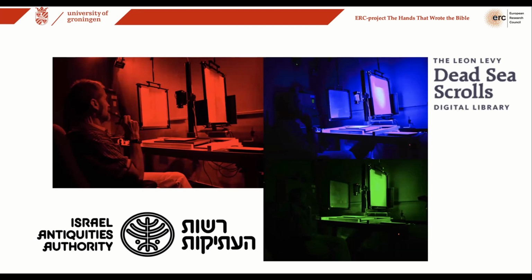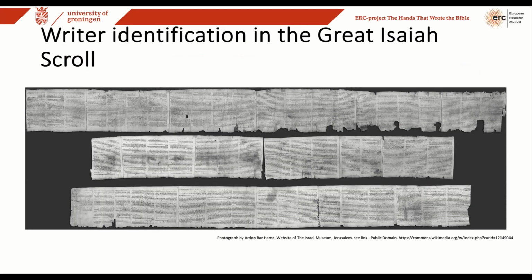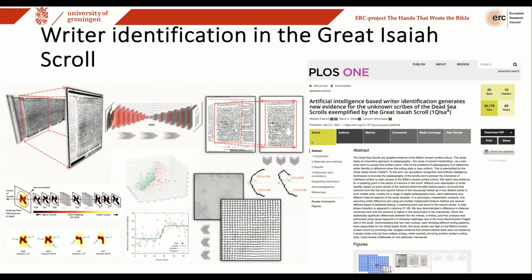Now, if I move ahead to writer identification in the Great Isaiah Scroll, I will not go now into details about the entire analysis and evidence for two scribes. You can read that in the article. It goes from the digital image, as you can see on the top left. We have a binarization AI-based tool for extracting the handwritten ink remains. And then we perform various feature analyses. We also use more traditional statistical analysis, and also in a third step, a post hoc visual analysis. But I will not go into too many details here now.